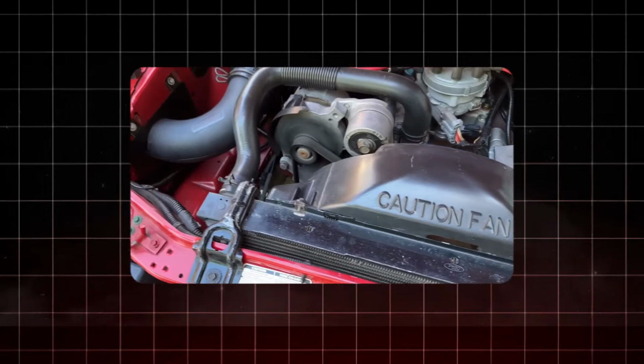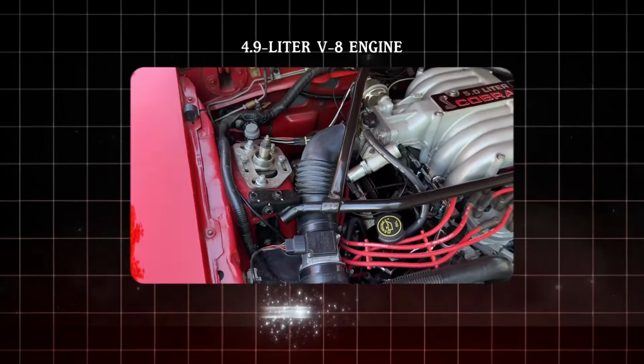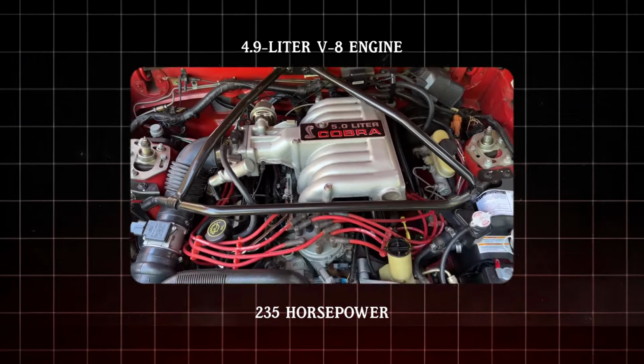Under the hood, the Cobra R packed a 4.9-litre V8 engine, pushing out 235 horsepower. While that may not sound like much by today's standards, it was more than enough for the lightweight Fox body platform, especially with the car's race-focused setup. Every component was fine-tuned for performance, from the suspension to the brakes, making it an absolute joy to drive on a track.